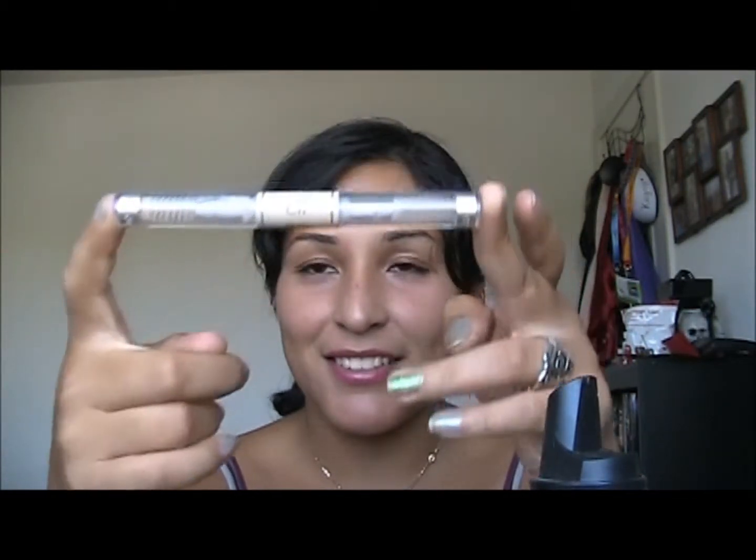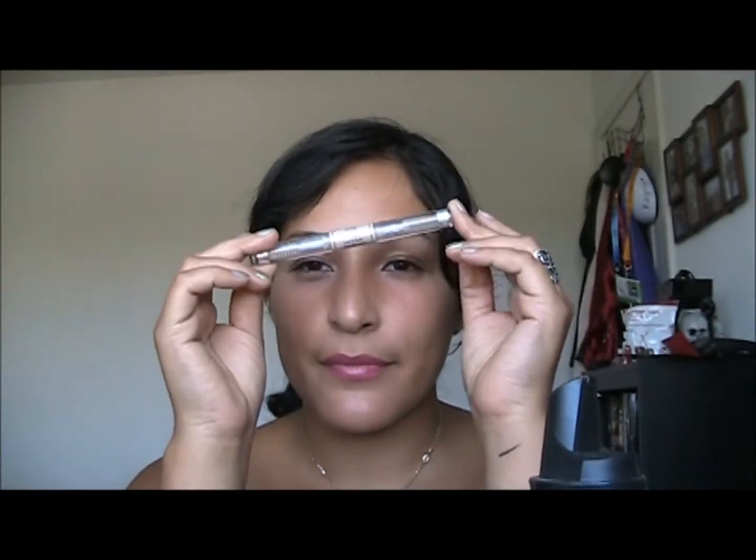Also, I used e.l.f.'s $1 brow gel because I always like this product, but I don't ever wear it for very long. If I did wear it for more than 5 hours, I wouldn't notice if it would keep my eyebrows in place till the end of the day. But I used it from 6 a.m. to 8 o'clock at night, and it would still keep my brows in place.